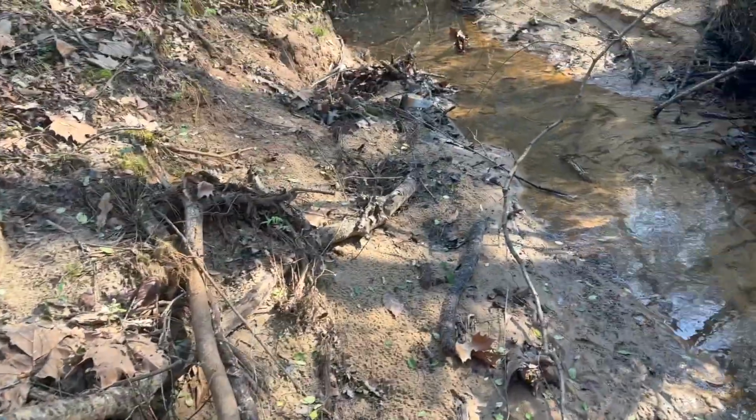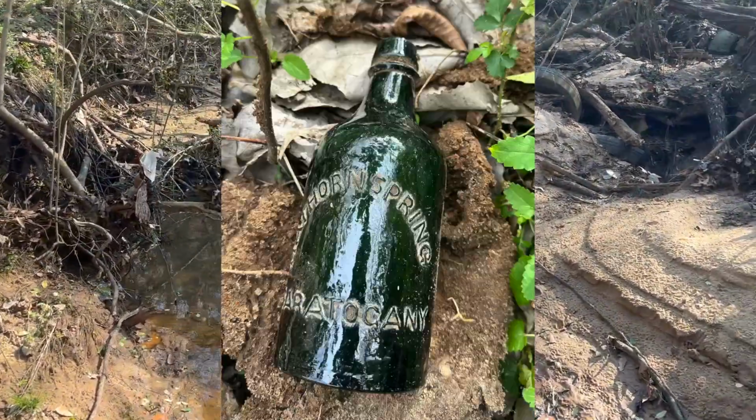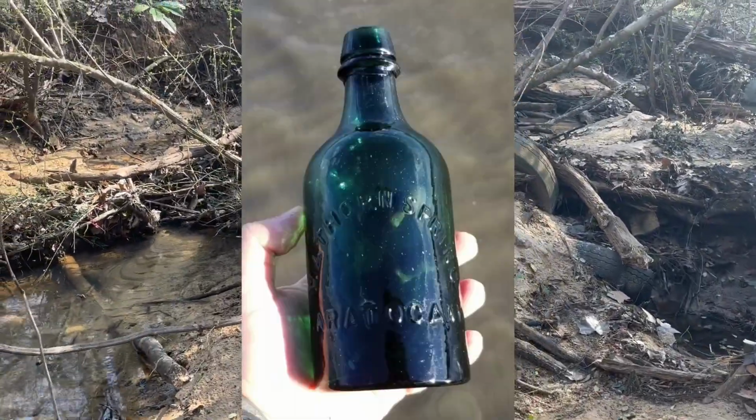So Dad was super excited to get that 1870s bottle. It had absolutely beautiful color to it. And it cleaned up phenomenally. I'm going to show you guys some pictures of what it looks like cleaned up. I was completely taken aback by it.